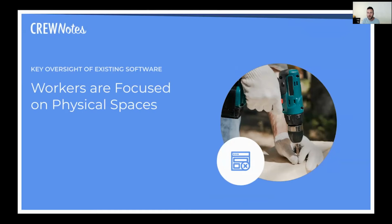Everyone is aware of this problem, and large builders are using software to help. But here's a key failing of all construction software. Workers in the field are focused on physical spaces, not complicated project management apps. So we asked ourselves this question: can we create a physical artifact to connect workers to a digital world? And then we created Crew Notes.